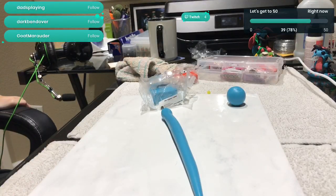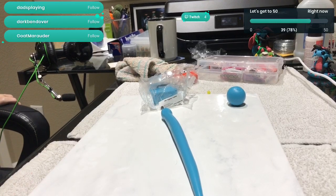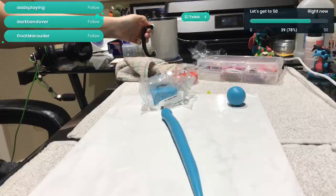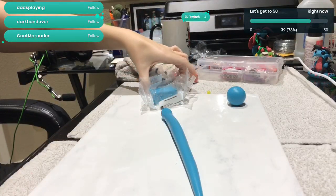Okay, I'm taking my shoes off because I put them on just to show you guys that I could walk. Oh my goodness. All right.